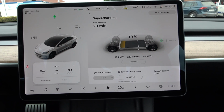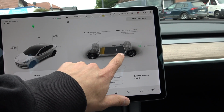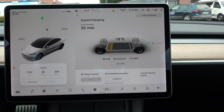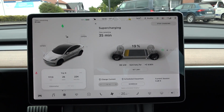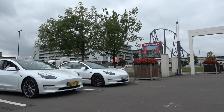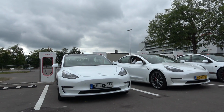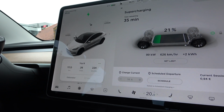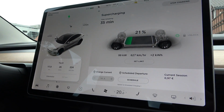The only problem is that I think we won't get much more power than this, because there are already 2 more Teslas charging here, and that's the issue. Because we cannot get the charging speed pretty high now, as a few more cars are being charged here, we better come back a little bit later to test if we can get about 200 kilowatts of charging power, because that's very important for us.